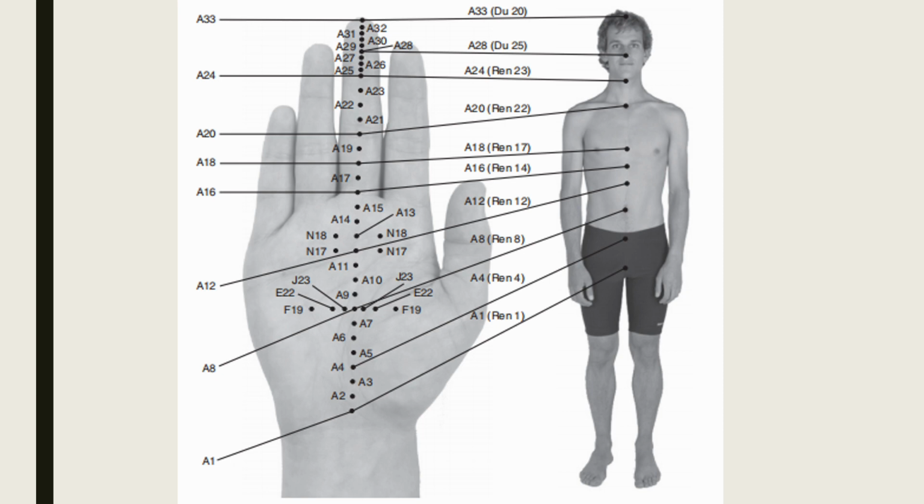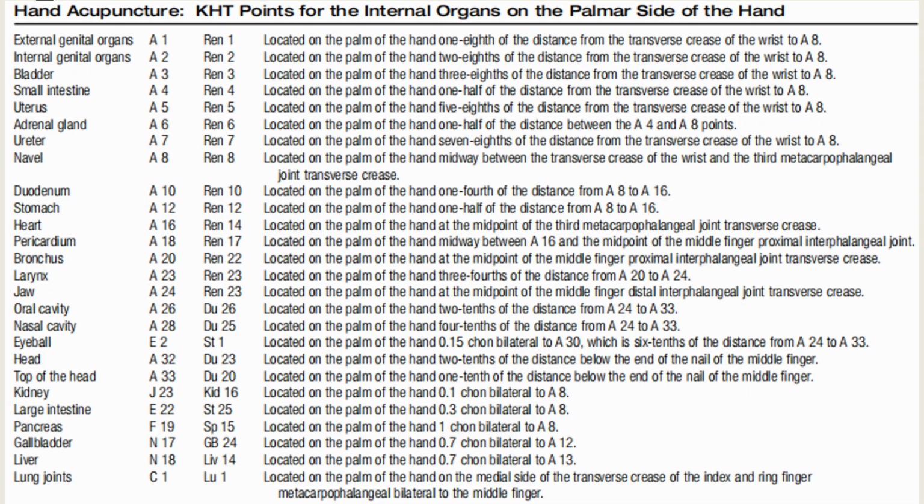Then we have the lung points, C1, corresponding to lung 1, located on the palm of the hand, on the medial side of the transverse crease of the index and ring finger, metacarpophalangeal, bilateral to the middle finger. Again, we have here the table featuring all the KHT points for the internal organs on the palmar side of the hand for your quick reference.